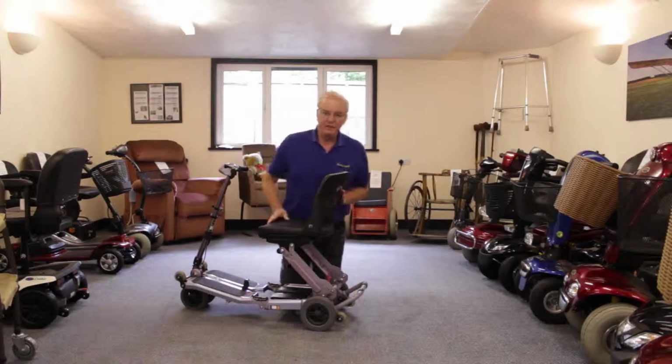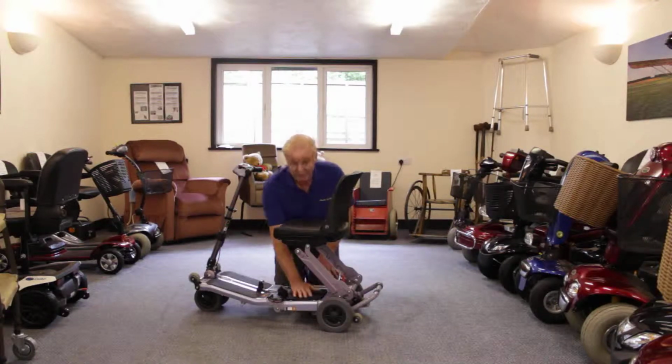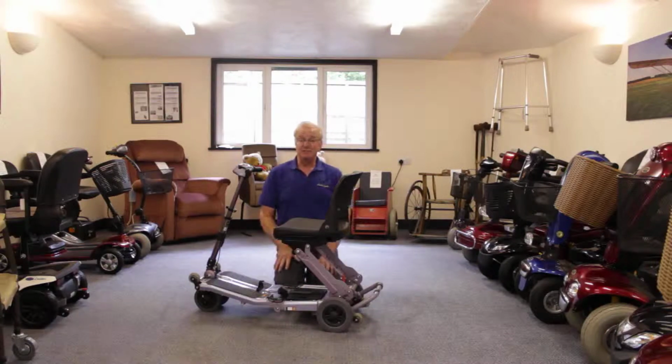They tend to be very, very expensive, and this one is probably nearly twice the price of the one you last saw. It has lithium batteries. Lithium batteries are very expensive when they need replacing. They are, however, very lightweight, which, to be quite honest, is immaterial, because even if you take them off this scooter, it's still very heavy.